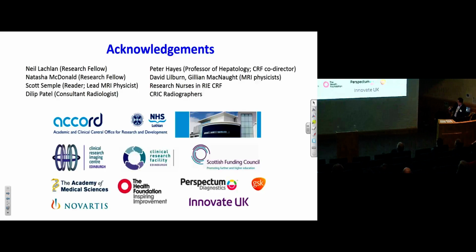So I'm just going to thank the research fellows that did a lot of the hard work in some of these imaging studies. Scott, who's really my point man in the Crick, who's been really good to work with. Dilip, who is our NHS reporting radiologist. Peter Hayes is another enthusiast in hepatology. David and Gillian also have been very helpful with some of these studies. And then all the research nurses in the CRF and people in the Crick who've helped with these studies. So it's a really exciting time in liver disease for imaging, and thanks for listening to me.